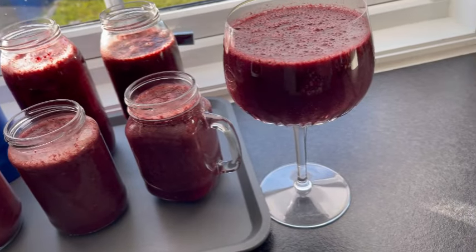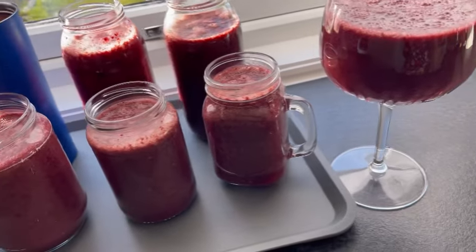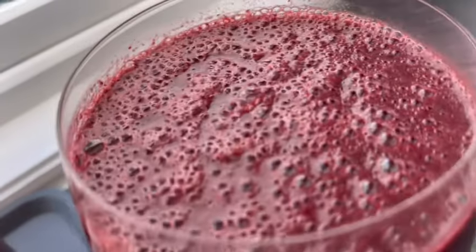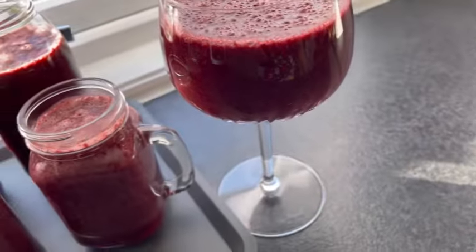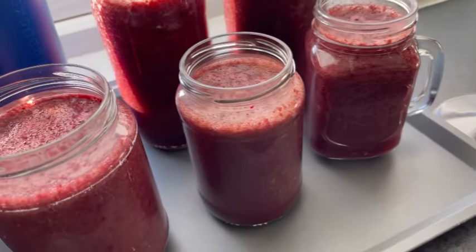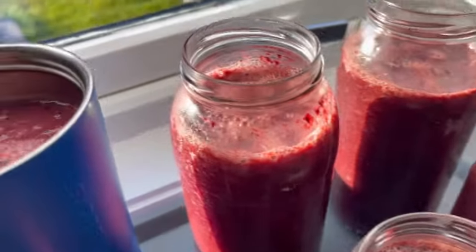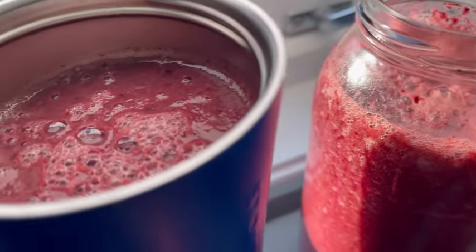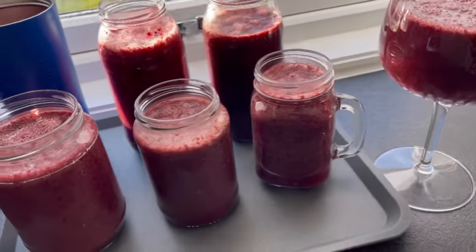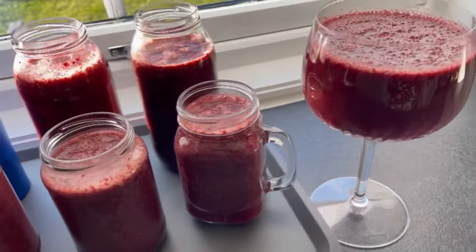Here it is, friends. Well done, my blueberry nectarine smoothie with watermelon, kale, lemon, bananas, and of course blended it together with the orange juice. Let's cheers.